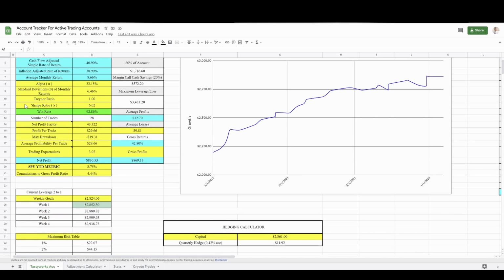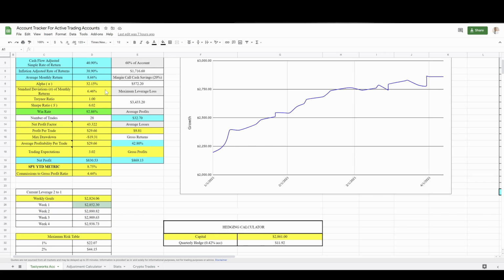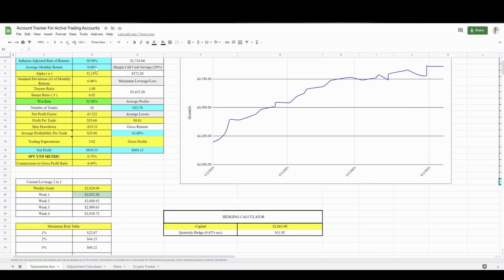My average rate of return is just 8.66%, and that is just taking this return and dividing it by the 4 months that we are now in. And my alpha is 32.15%, and the alpha is just calculated by taking what SPY is doing and subtracting it from my return. You can see here my monthly standard deviation of returns is 6.46%, and my Sharpe ratio is 6.02.